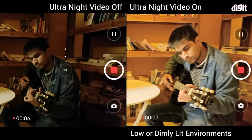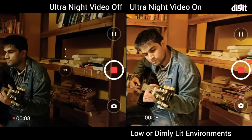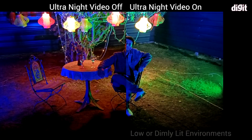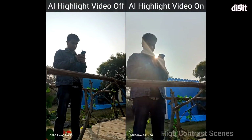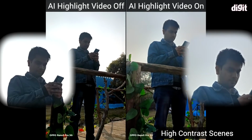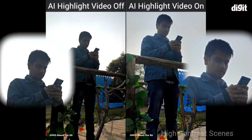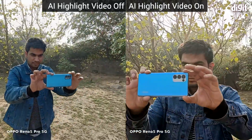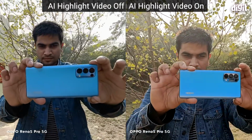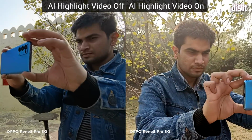One of the places this can help is when taking video in low or dimly lit environments, where it can help brighten up the picture. Another use case is in high contrast scenes, such as those where there is a bright light behind the subject. AI video highlight can help ensure a more evenly lit picture. This makes the most of the company's live HDR algorithm.